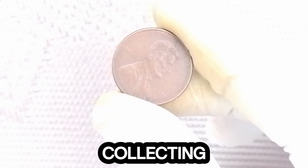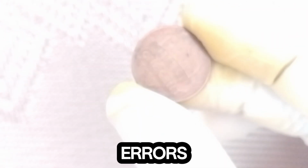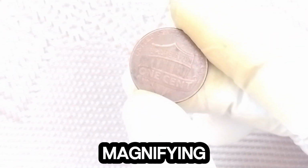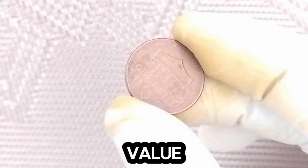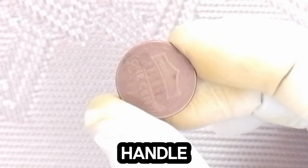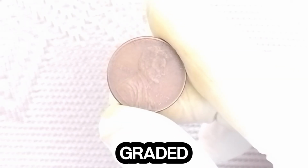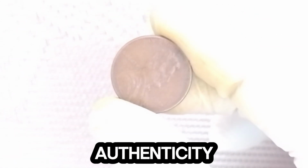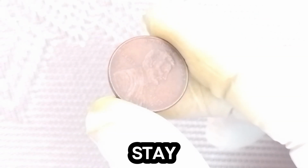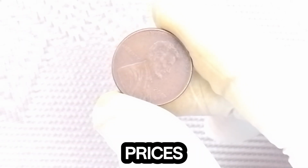If you're looking to start collecting or investing in these coins, here are a few quick tips. Check for errors. Look closely at the coin under a magnifying glass. Doubling in the date or lettering can make a huge difference in value. Preserve condition. Handle coins by the edges and store them in protective holders to prevent scratches. Get it graded. For rare or high-quality coins, professional grading adds authenticity and can boost resale value. Stay updated. Watch online coin auctions and collector forums. Prices can rise quickly depending on collector demand.